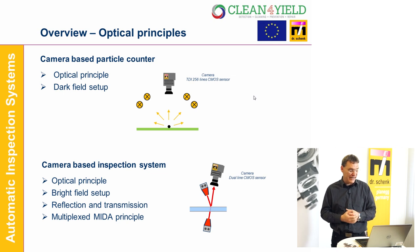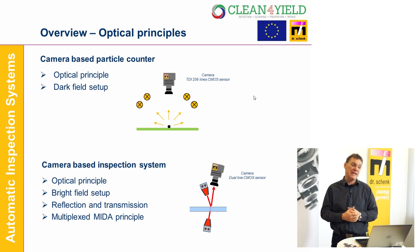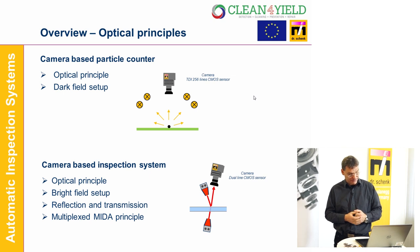The camera-based inspection system's optical principle is a bright field setup in reflection and transmission. We are using here the MIDA principle, multiple image defect analysis, in reflection and transmission to save money and to get the reflection and transmission information together in one bank of cameras.